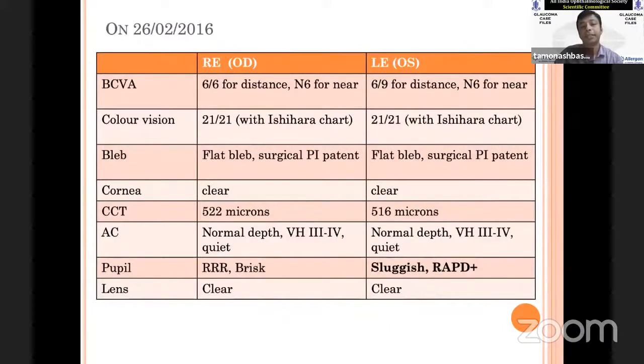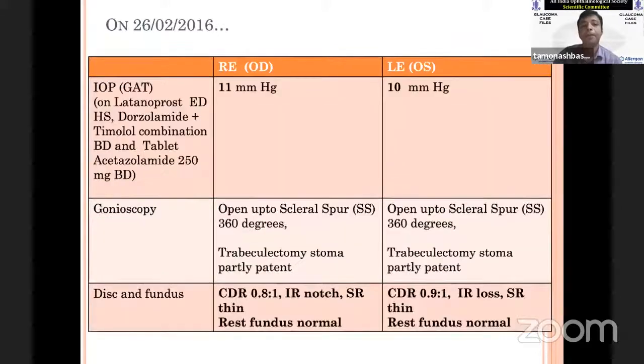So in 2016, the BCVA was 6/6 N6 and 6/9 N6. The color vision was absolutely normal in both the eyes. There was a bleb, which was flat in both the eyes. AC was still deep and there was an RAPD in the left eye. When the patient presented, the IOP was 11 and 10 with latanoprost at night, dorzolamide and timolol combination twice daily, and tablet acetazolamide twice daily. The glaucoma has progressed, obviously.